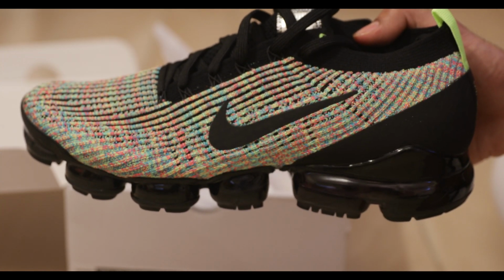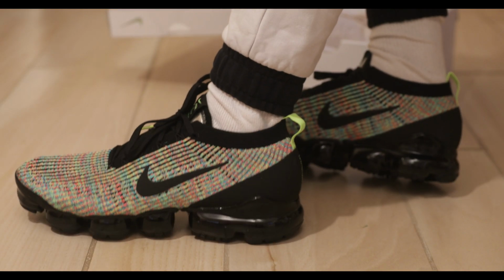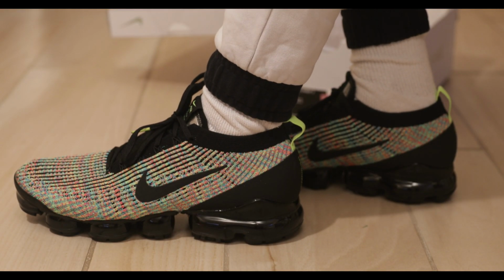These are pretty fire. Let's see how they look. Finally got these on foot here, and as you can see, they're pretty fire.